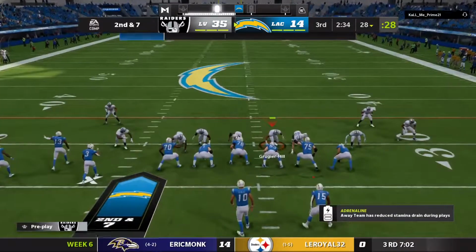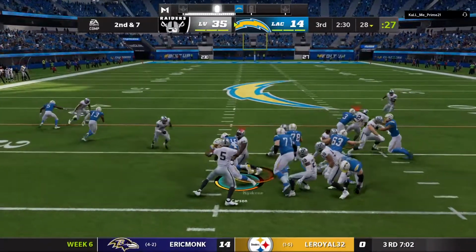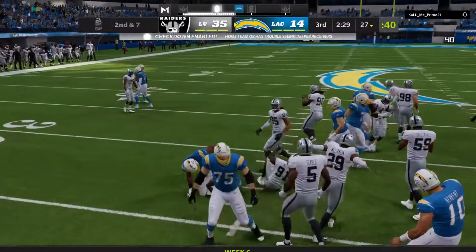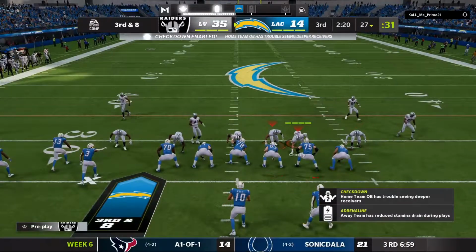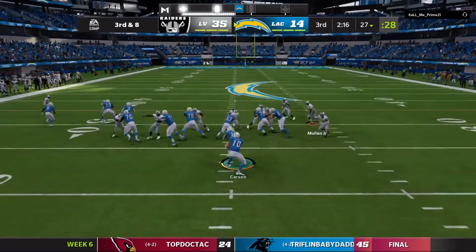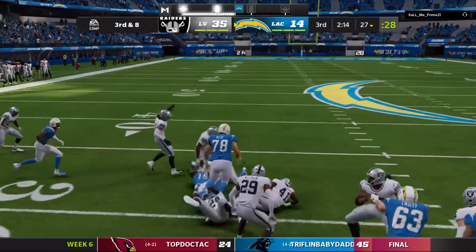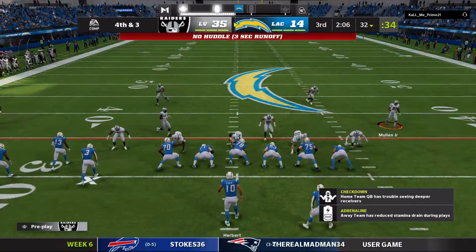Here's 2nd and 7 now from the 28. They run again with Carson. And for one of the few times here today, this run's not going to go anywhere. This offense in desperate need of a conversion as they come up on 3rd down. And a good job defensively. They stop him short of the 1st at the 32.